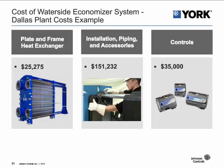But the cost, nothing's free in this world. If I take Dallas again as the example, and I look at the cost of the waterside economizer system, I have the plate and frame heat exchanger, the installation, piping, and accessories, meaning bypass valves, and the controls. It's approximately $200,000 in upfront costs and capital expense that the owner has to pay for right off the bat.